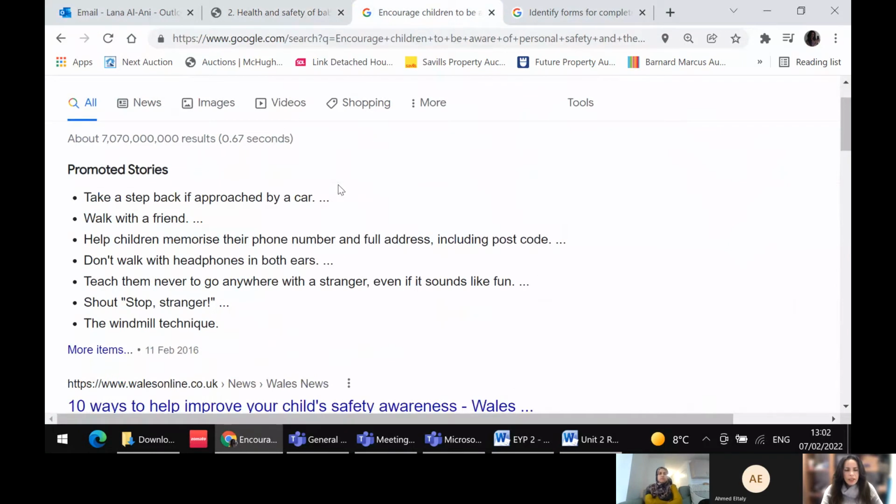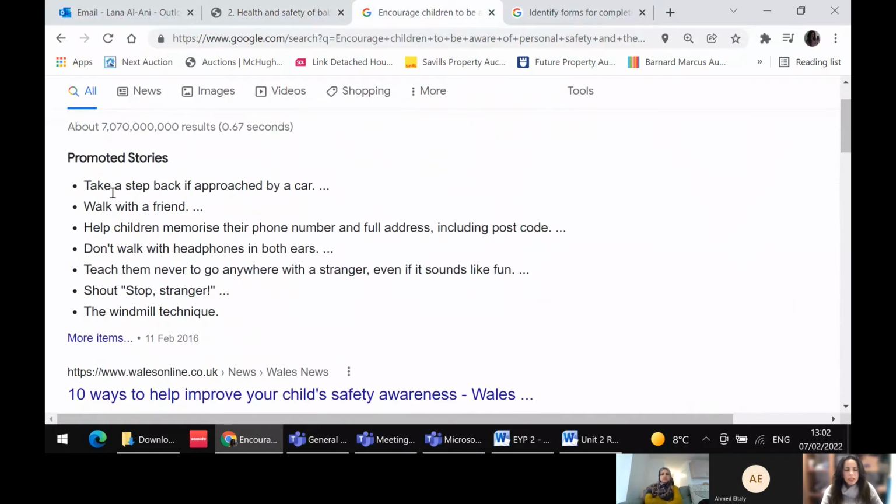Like here, if you go to Google, for example, take a step back if approached by a car. You need to tell them, if you see cars in the street, you should always hold your mom's hand. You shouldn't cross the street on your own. You shouldn't go outside the nursery by yourself, or outside the house by yourself.